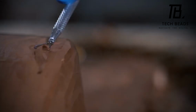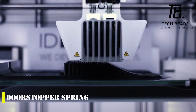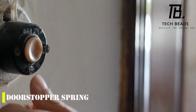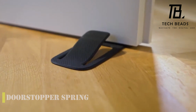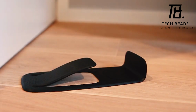The DorStopper SPRING promises to be the only doorstop you'll ever need. The creators of this product justify its $16 price tag by claiming it's easy to install on various household surfaces such as parquet, tile, linoleum, etc. It's compatible with doors up to 6.5 centimeters thick and has the ability to gently hold even fragile glass doors. The space needed between the door and the floor ranges from 2.5 to 30 millimeters.